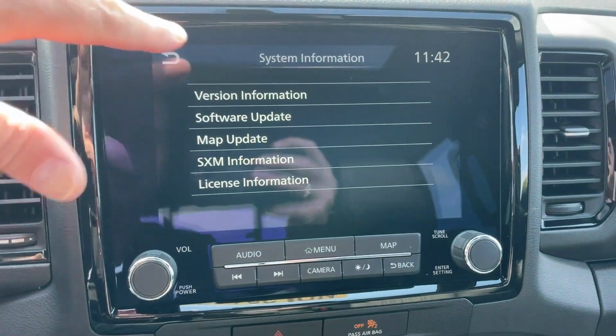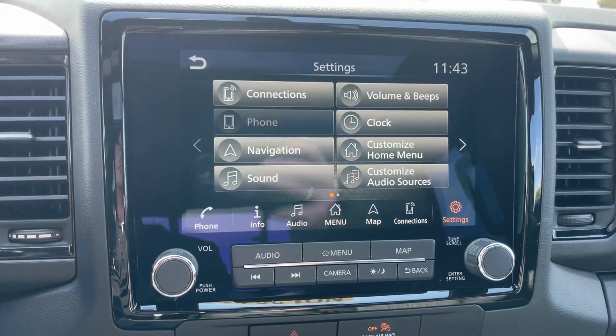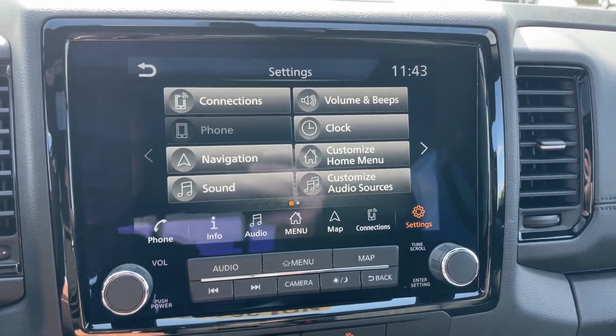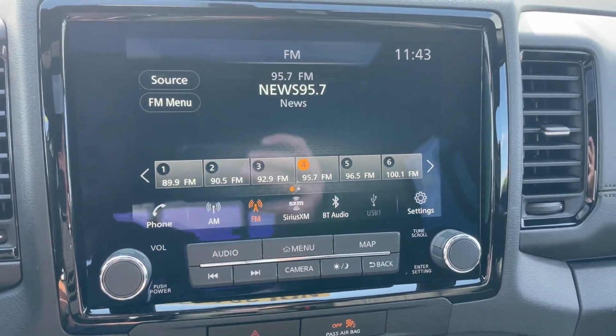Makes it really easy to go through, and those updates are free, as I mentioned. There is no restriction on it. Anytime Nissan puts out an update, you can go ahead and update that. We're going to press the audio button just to get back as quick as possible.